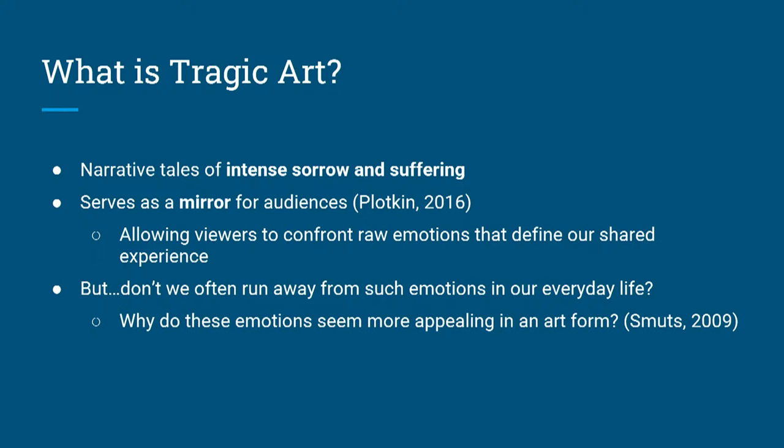So this brings us to the paradox behind tragic art. If we often seek to limit the pain within real life situations, why do we seek out such experiences when viewing tragic art, and why do we enjoy it?